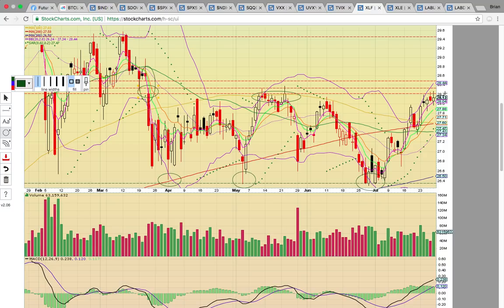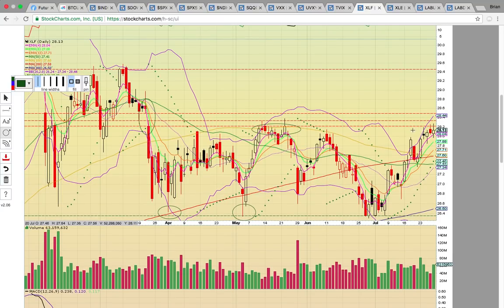If it can get above this 28.20 level, there's a gap from back in March, between the low of day on this candle and the high of day on this candle, and a run up to about 28.50 would fill that gap. So that would be the next target, a break above 28.20 and then a possible gap fill. The candles have been riding EMA's 4 and 8 support higher. The financials are in a very strong uptrend right now. This is a good looking chart.